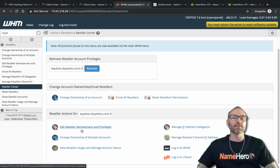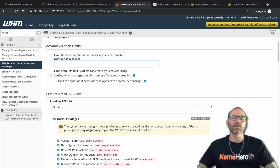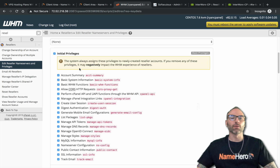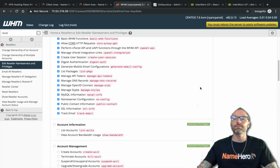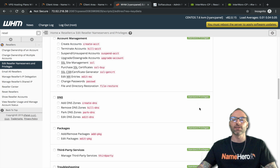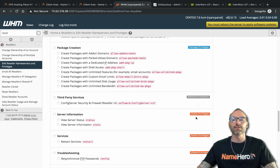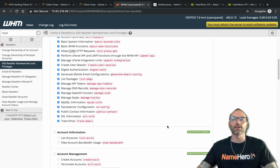So you can edit the Key Diets reseller here. I could edit the privileges and set an allotment. This reseller can create 5 accounts, 10 accounts, or as many accounts as they want, as long as they don't use more than, say, 50 gigabytes. And then I can also save a feature list, if I want to give them access to specific features of the server. I like Web Host Manager. They've got basic privileges, like you have to have these, and then you go standard, package privileges, and then there are additional plugins, and then global, and then there's super, and then of course root access. So very specific on the reseller.